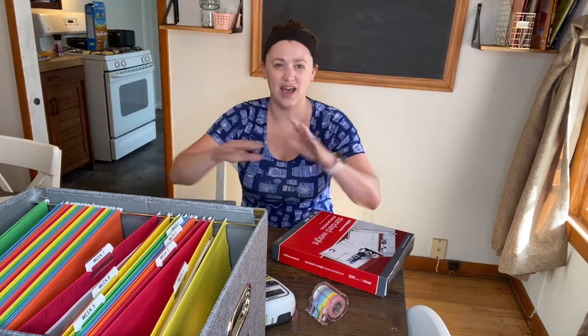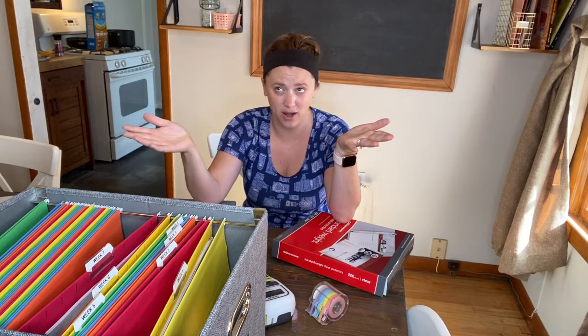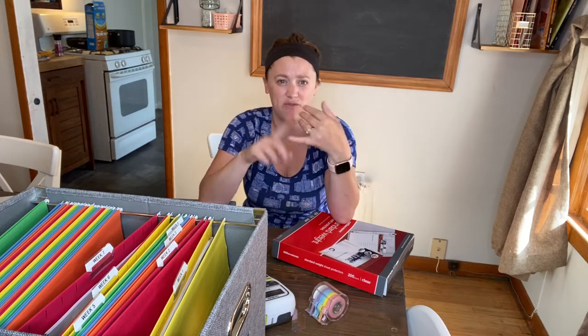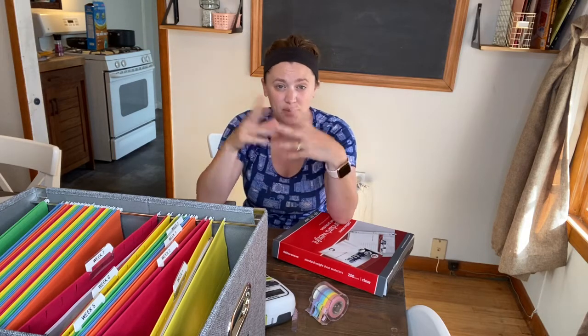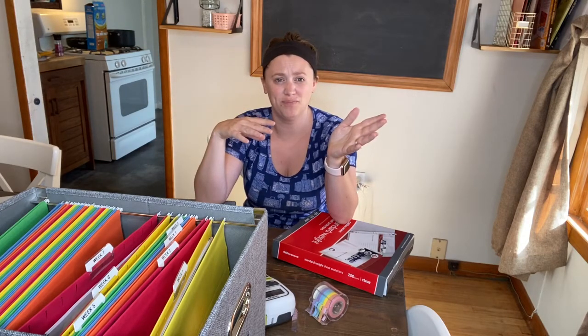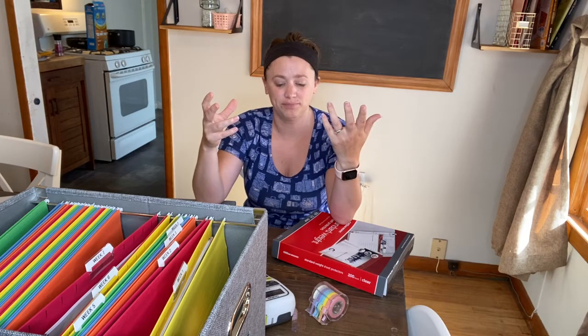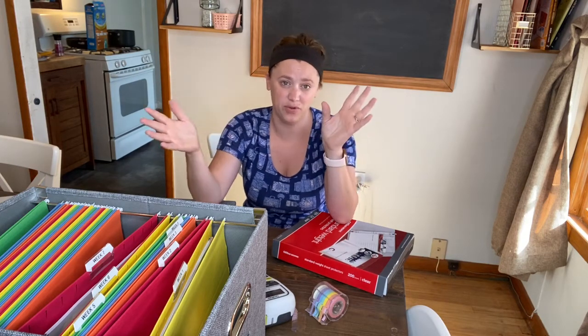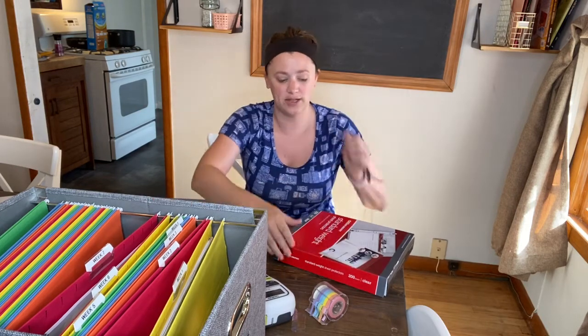So that is how I am choosing to organize her basic lessons: math, phonics, language arts. Obviously we have history, reading, writing, and science, but those are going to be done just a little less frequently. We'll be doing them 2 to 3 days a week instead of every single day. These are the things that we're doing every single day, and that we really have to make sure she stays on top of. So that is how we are organizing.